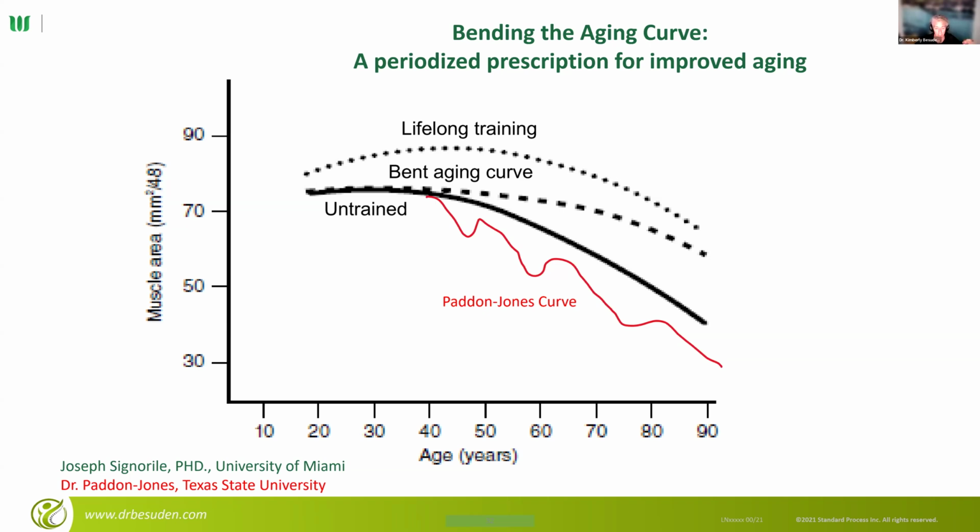You don't need to know the units. Then there's a bent curve. If you don't work out, or you worked out a little bit in your 20s and 30s and then stopped when you're 40, you have a decline. You start losing down to about 60%. Then if you're untrained, it's like a deep dive, it goes down. That was Signorelli's work out of the University of Miami.